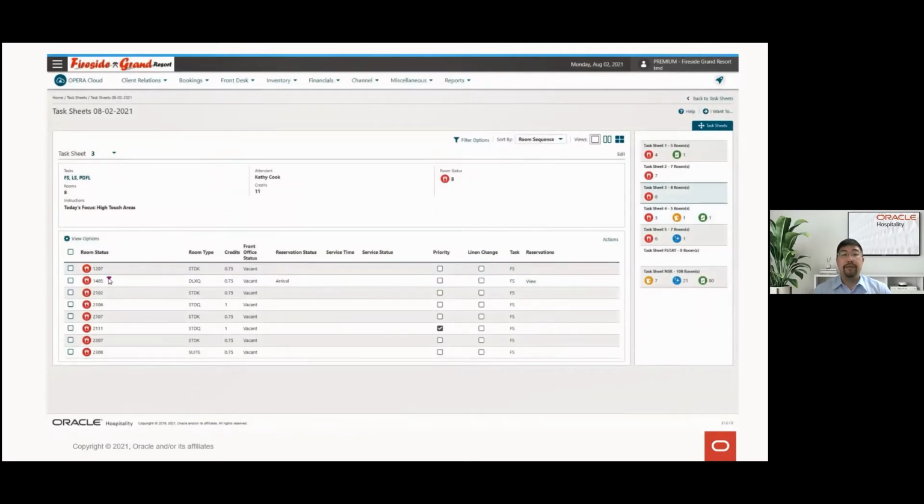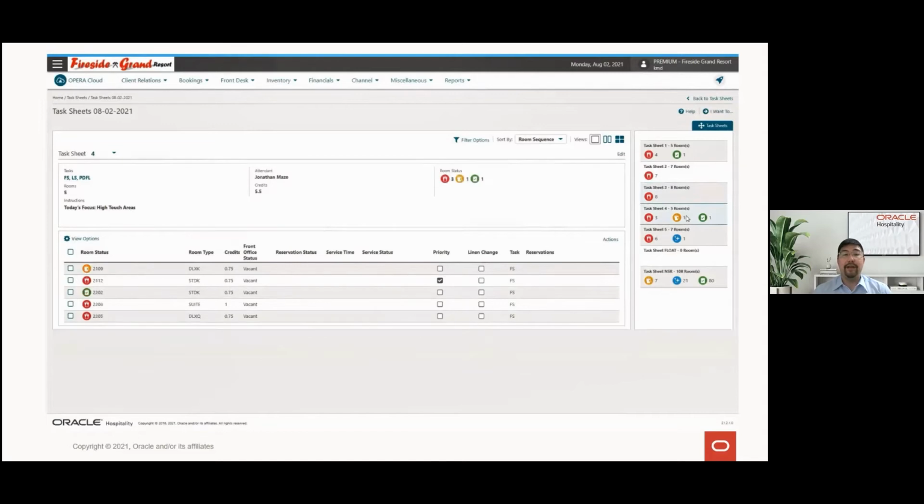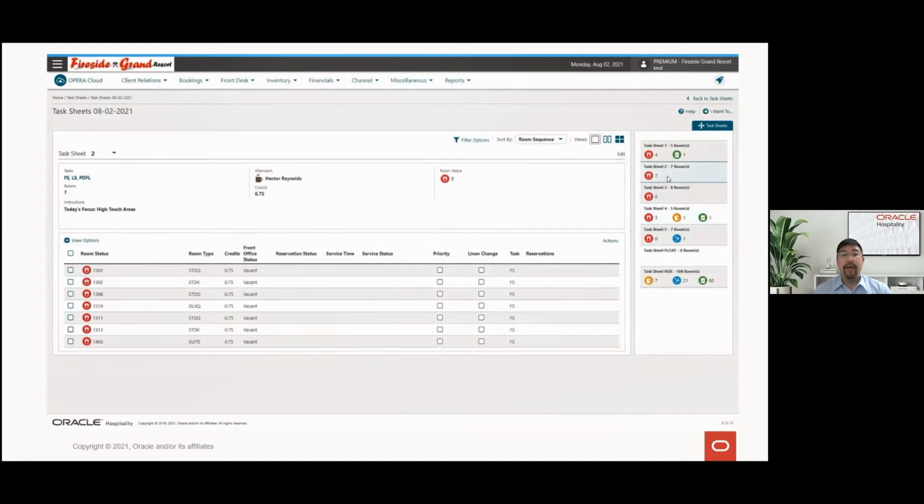With visual cues, such as the duster icon shown here, I know exactly which rooms are currently being serviced. There is no longer a need to spend time tracking down my attendants in case I need to communicate with them. And I can ensure they are cleaning rooms in the prioritized order. And when an attendant goes on break, the coffee mug icon displays next to the attendant's name, so I have full accountability of my attendance at all times.